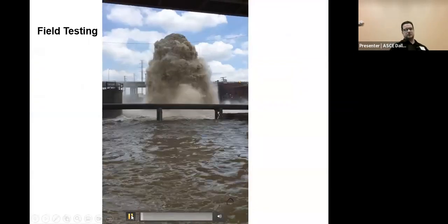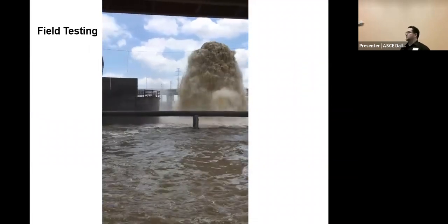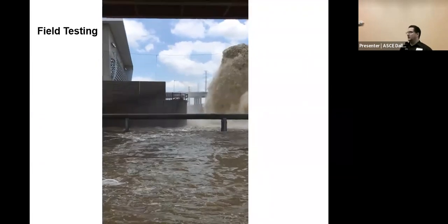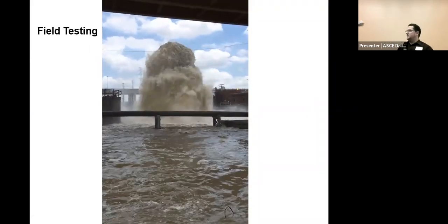Once I click, there we go. And that's just the video of the pump test. Just showing you that. The one with that pipe is a 24-inch aerial crossing. That was part of the project that we had to replace.